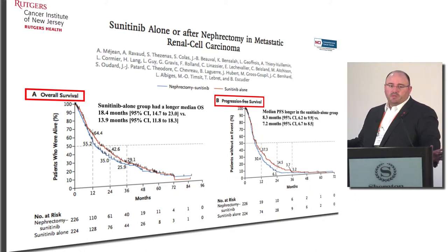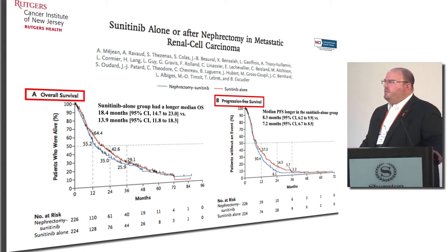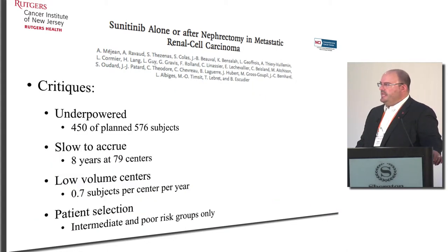So they threw a monkey wrench in our plans here. I'm not sure what to do with this. So we looked at it a little bit more closely, as everyone did in the community, to figure out what were perhaps some of the limitations of this study, and what we should learn from it.